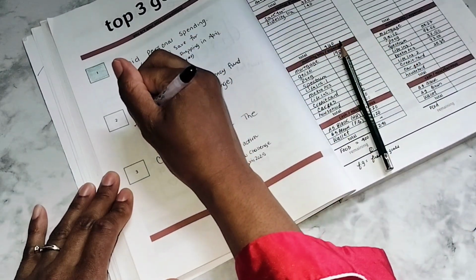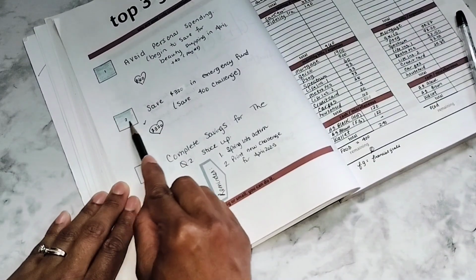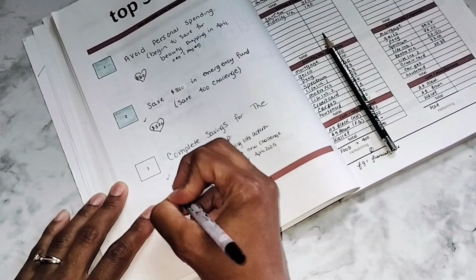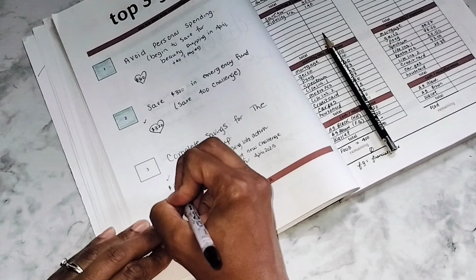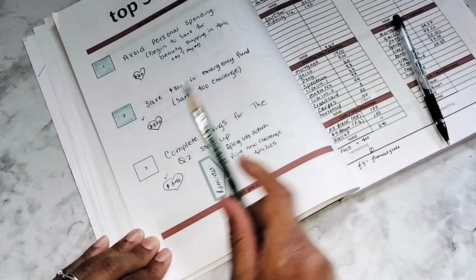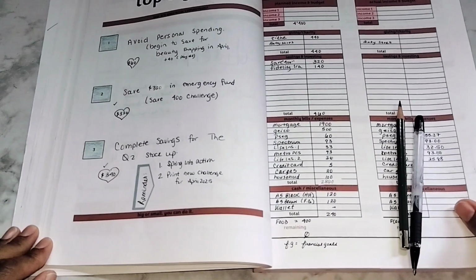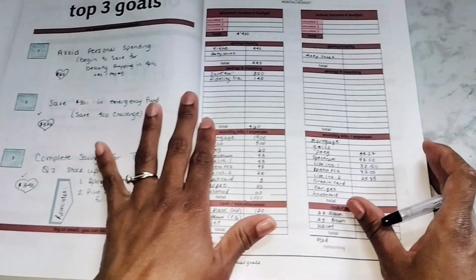The second goal was to save $320 in the emergency fund, and we did that, using one of the challenges within my budget workbook. The third goal was to complete all the savings challenges for my Q2 stock up, and I did that. I'm thankful we were able to do the stock up before the end of March. We saved a total of $340 in cash, plus we had an $83 certificate from Costco, which helped us a great deal. So 3 out of 3 goals for the month of March.